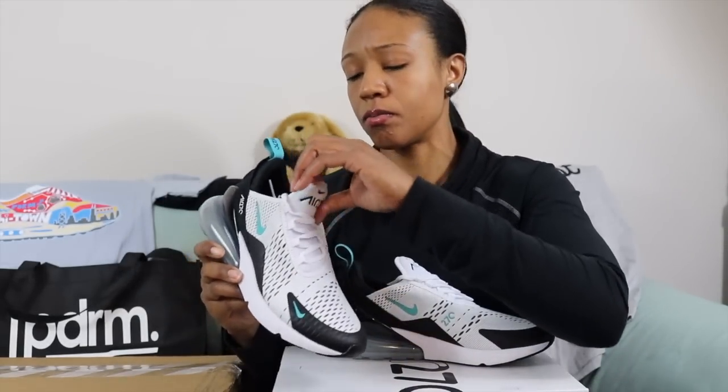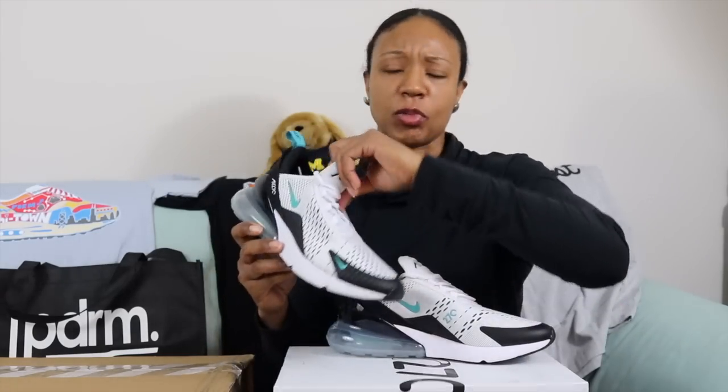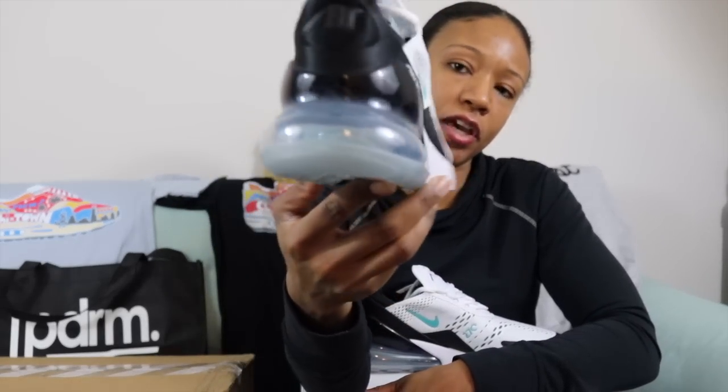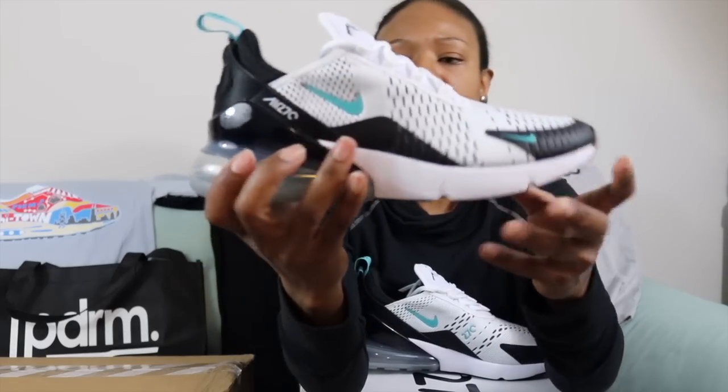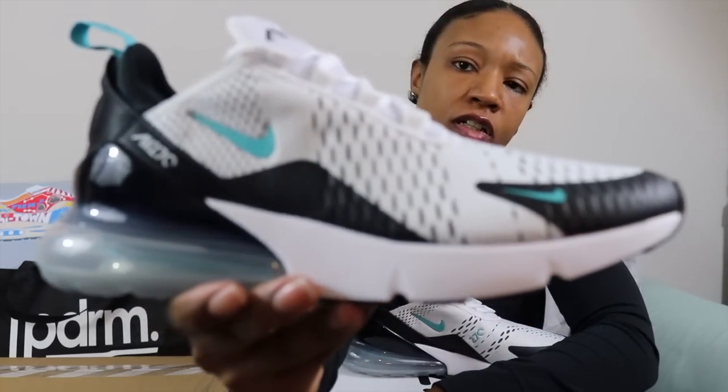I think that this actually can be a classic design down the line, 10, 15, 20 years from now. We'll be looking at this like we look at the Air Max 90, the 95, the 97, and so on. As you can see, it has that Air Max 93 and 180 exposed air bubble in the back, and a mesh upper for that breathability.